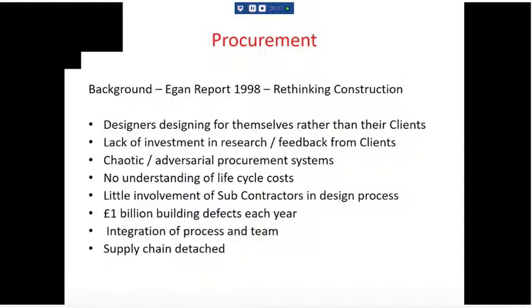So the first one was that he concluded that architects are designing stuff for themselves. They're really pleased when stuff goes in the architectural press. They're really pleased when they get the accolades of their peers. And to be honest, there are some clients, but they're a bit of a pain, really. If only there were no clients, we could really do fantastic architecture. So I'm paraphrasing there, but that's what he felt, that many designers are thinking about just design and not thinking about what the client actually wants and delivering things that work.